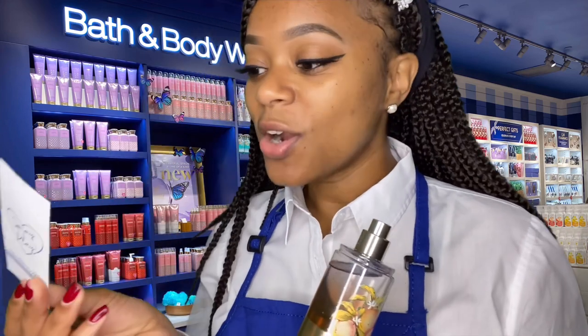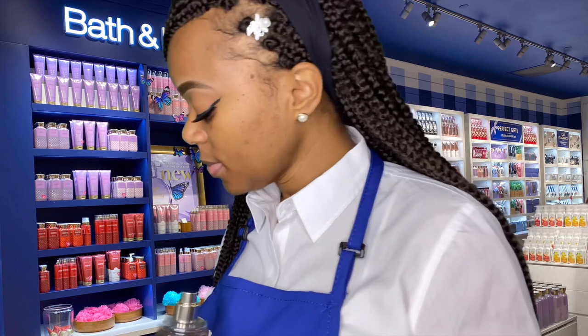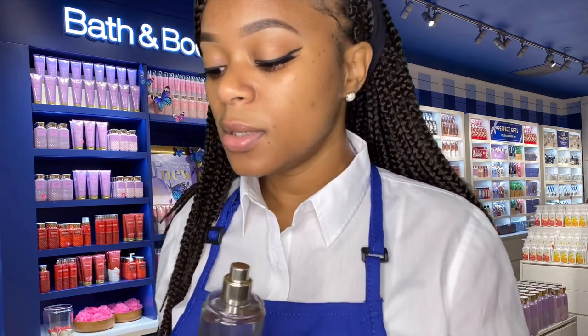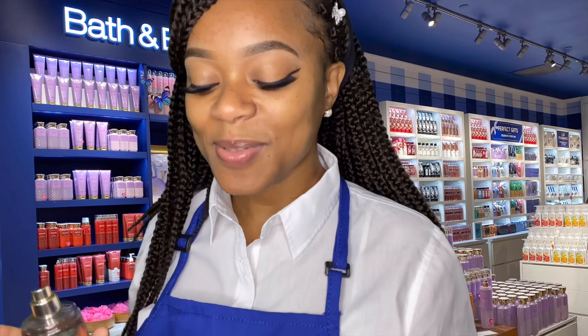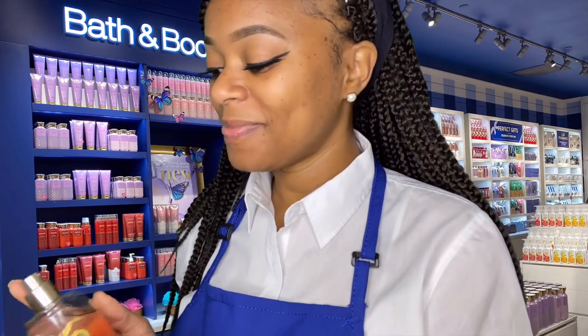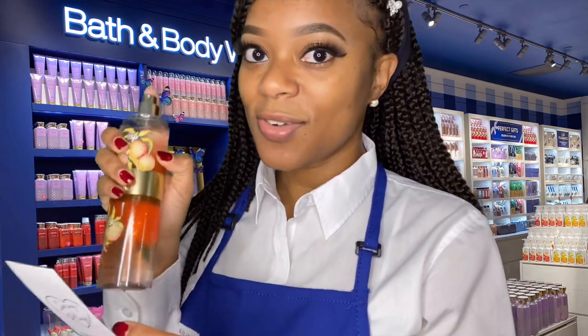I have so many of these little cards here because we have so many different scents to try. And we don't want to mix up the scents on the cards because you're not going to really know what it smells like if you're mixing up the fragrances. So I have to get a new one each time. We have tons. Okay, let's try this one.